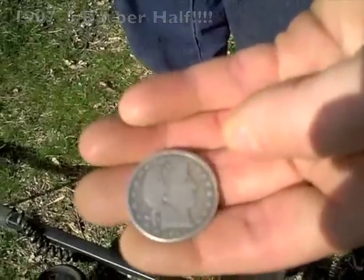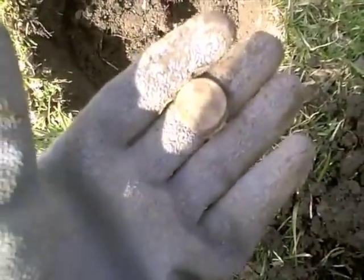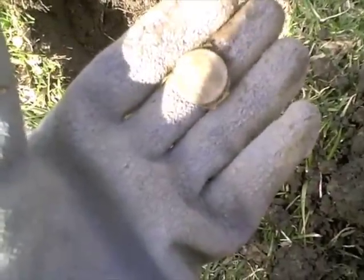Alright, I got my first find of the day, about 4 inches deep, a buffalo nickel. I find these are coming up a lot, sounding like iron, with a couple of nice beeps.